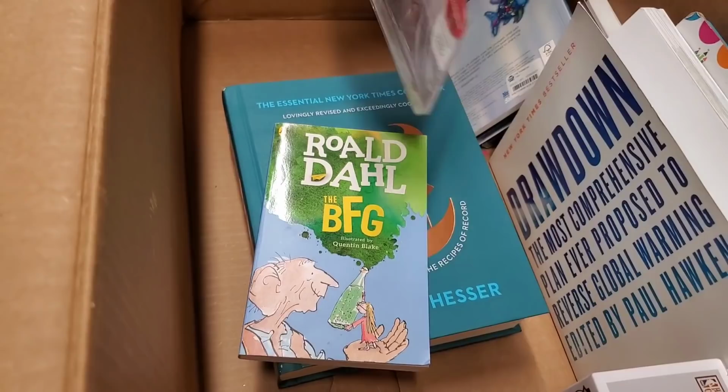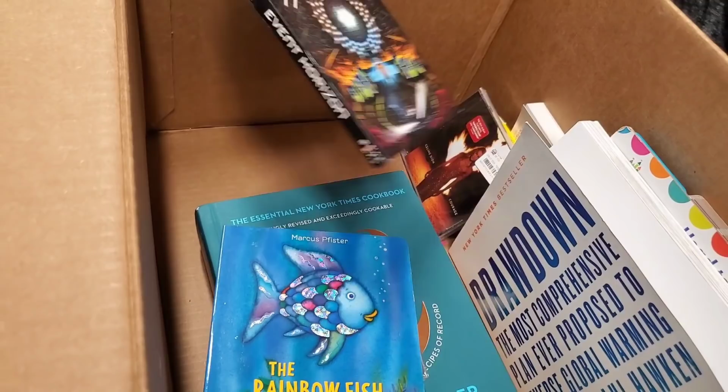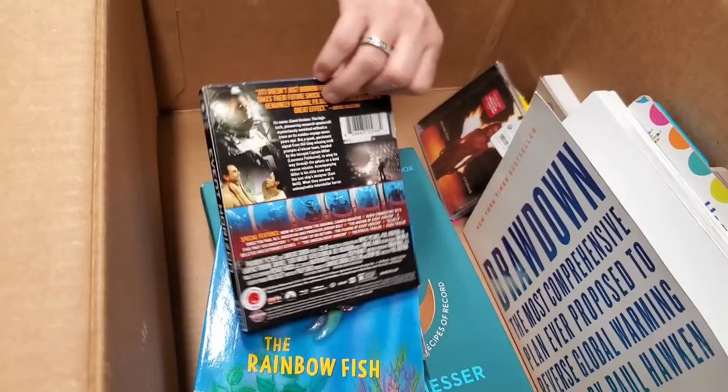And then we have Shawn Menendez. Very important to have. The Rainbow Fish. Sorry about the glare, everybody. Oh, sorry. Is it glaring? Event Horizon. That looks like Stargate. Sure does. But it's a movie called Event Horizon. Cool. That's funny.